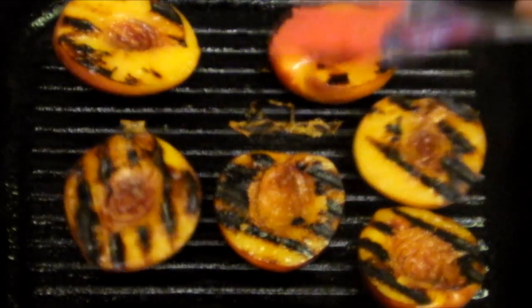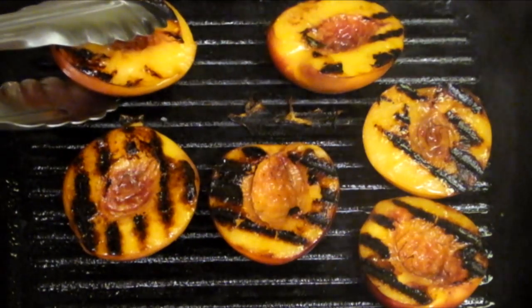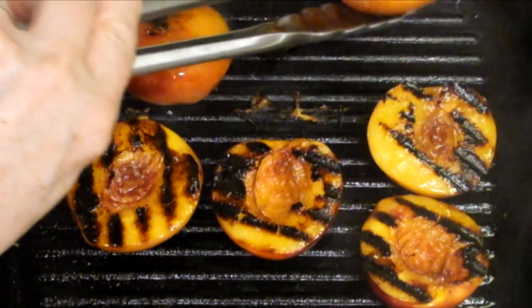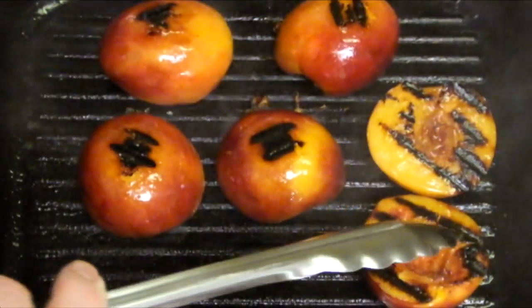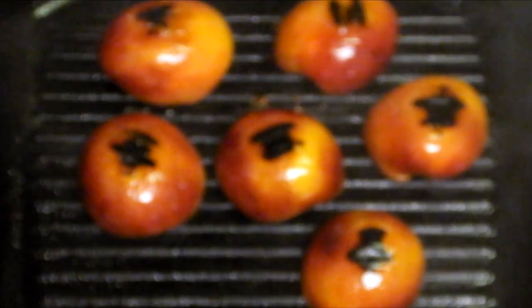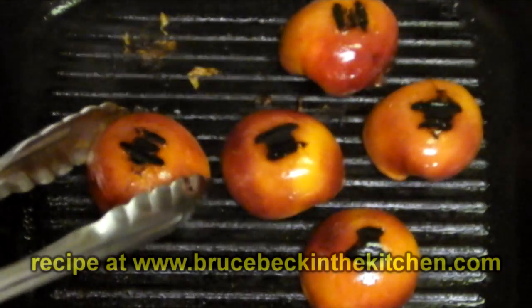So 2 minutes on the skin side, and then we're going to flip them over and give them another 2 minutes on the cut side. When you turn them this time, try to line up your grill marks. Try to flip it so that you get cross-hatching on there as much as you possibly can. So that's your goal, to turn them so that you get cross-hatching. Another 2 minutes, and that's it. So you can pull these off, and you can serve them right away while they're still warm. You can let them cool off and serve them cold, whatever works best for you.